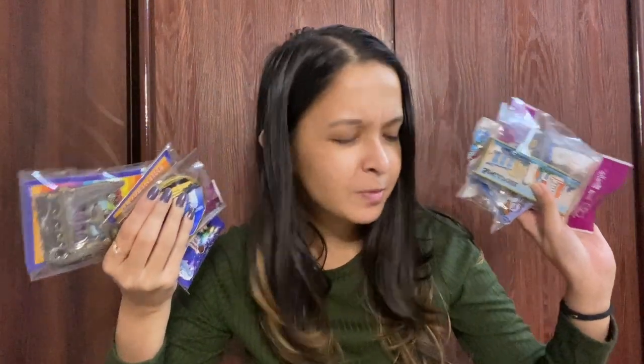And what else should I show? I'll show all the chocolates together at the end, but let me show you other things. I also got way too many fridge magnets, because not all of these are for me. I also have to gift them to my friends and all, so I purchased these. I'm gonna show it to you all because they're so cute. I got lots of chocolates, lots of chocolates. I'm gonna show all the chocolates together in the end.